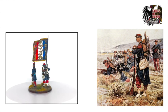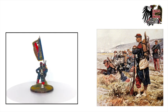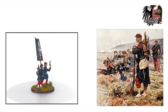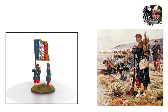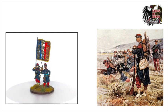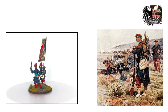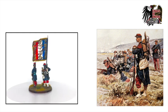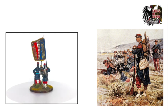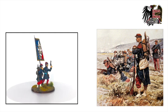So in this episode we're going to cover a little bit of history and background on the French Line Infantry. Then we're going to jump over and have a look at the unit stats and how this unit plays in the Eagles of Empire skirmish rules. And finally we're going to have a look at which hero you potentially could attach to the unit and what kind of doctrines you could play to boost the French Line Infantry performance. But let's start out by looking at the history and background of the French Line Infantry.